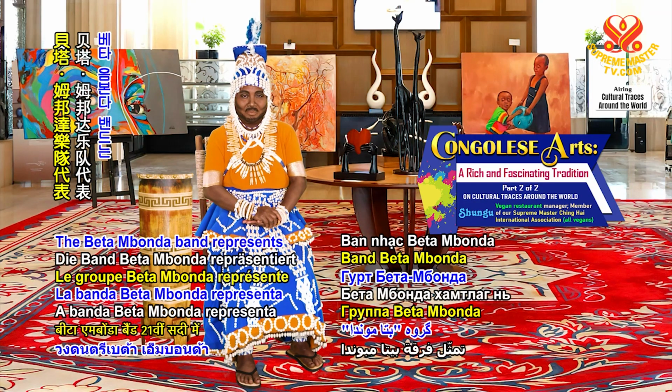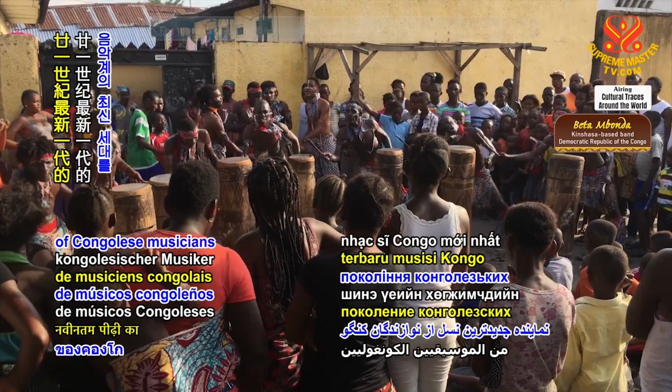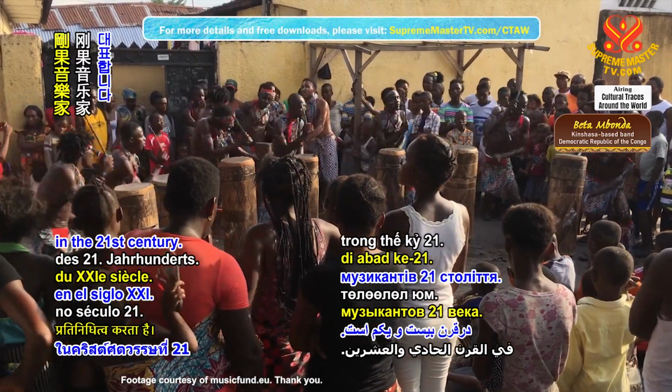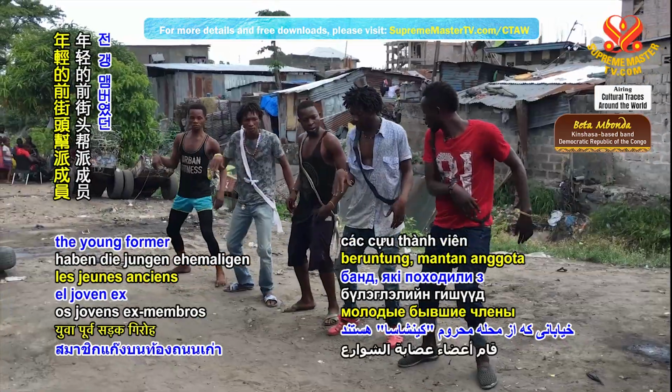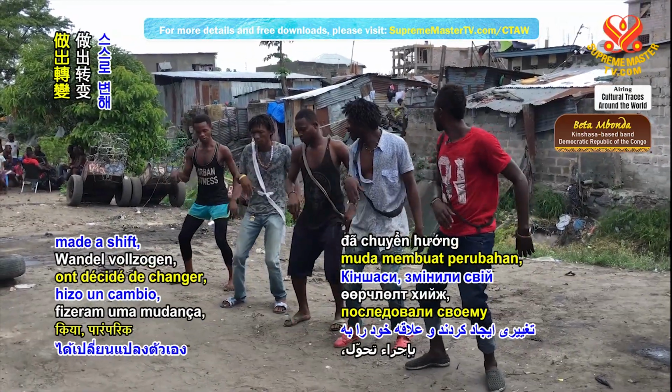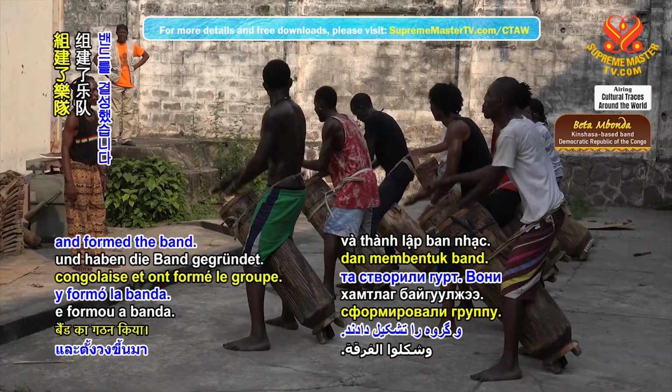The Beta Mbonda band represents the newest generation of Congolese musicians in the 21st century. Coming from a disadvantaged neighborhood of Kinshasa, the young former street gang members made a shift, followed their interest in traditional Congolese music, and formed the band.